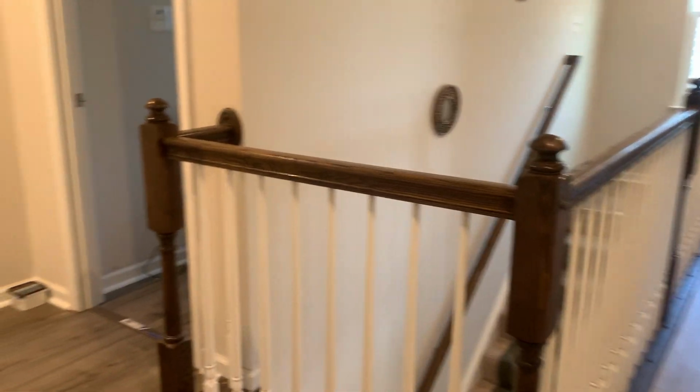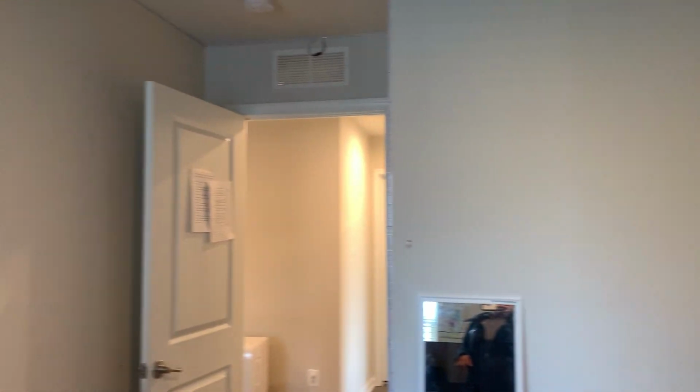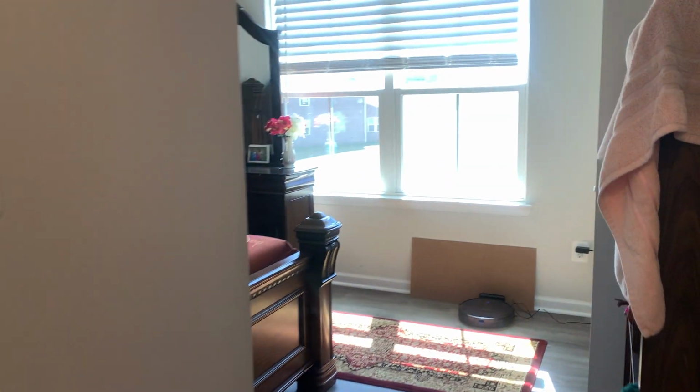Into the hallway. We have a third bedroom. Back out into the hallway. You have a laundry room here. Into the hallway, bedroom number four.